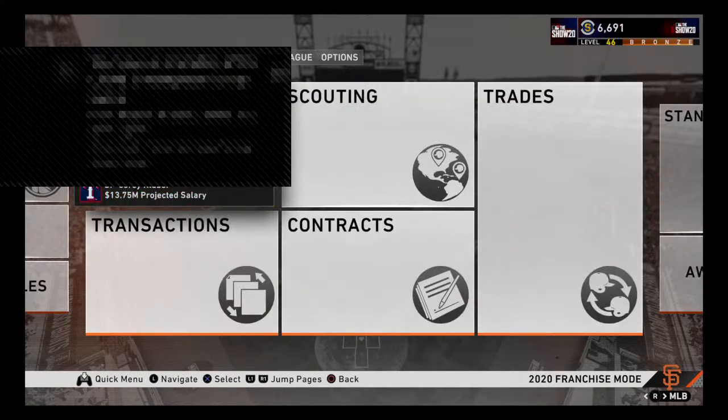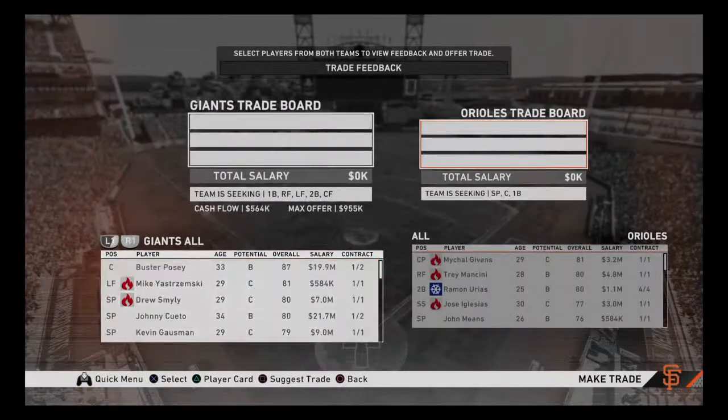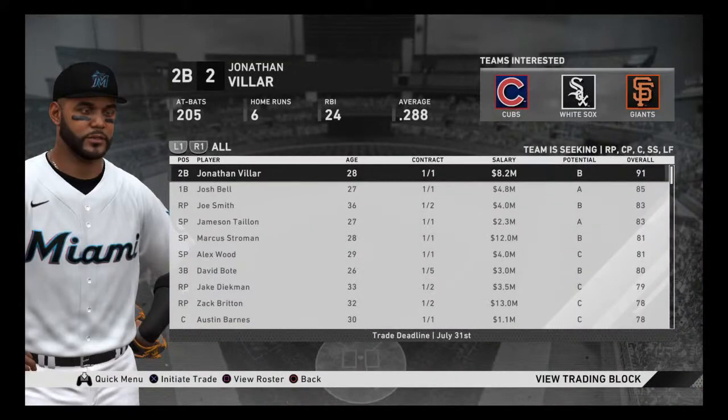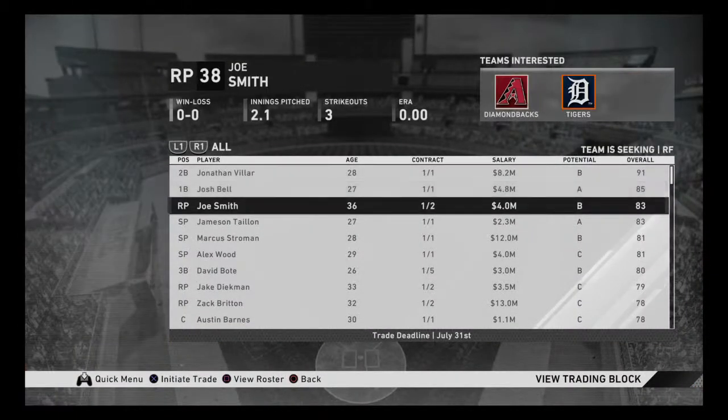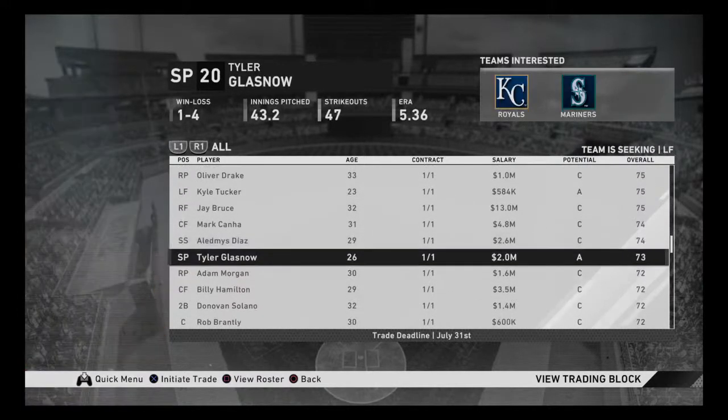Jake Odorizzi got the win, throwing 8 shutout innings, helping lead the Twins to the win over the White Sox 3-0. His ERA is currently in the top 5 in the American League. The Angels hit 3 long balls as they defeated the A's in Oakland 11-7.